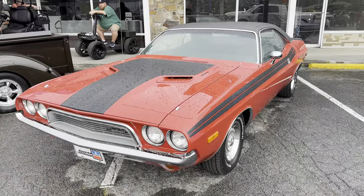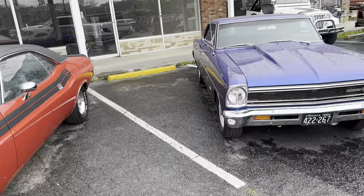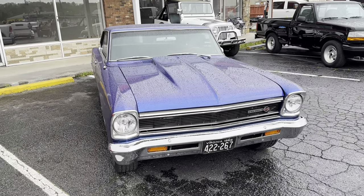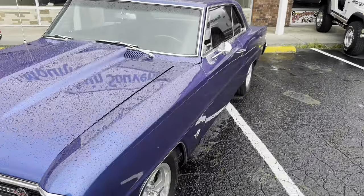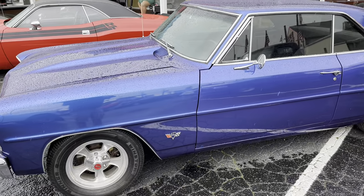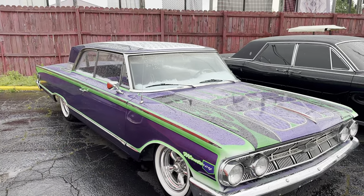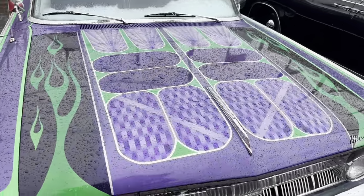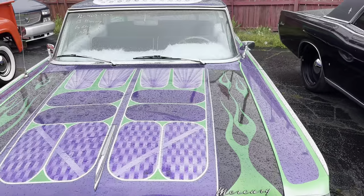Here's a Dodge Challenger for all you Mopar fans out there. And it's sitting beside a little 66 or 67 Chevy II Nova. And I like the color on this. It's a bluish purple color. They got a really bright paint job on this Mercury right here. A lot of work must have went into that, for sure.